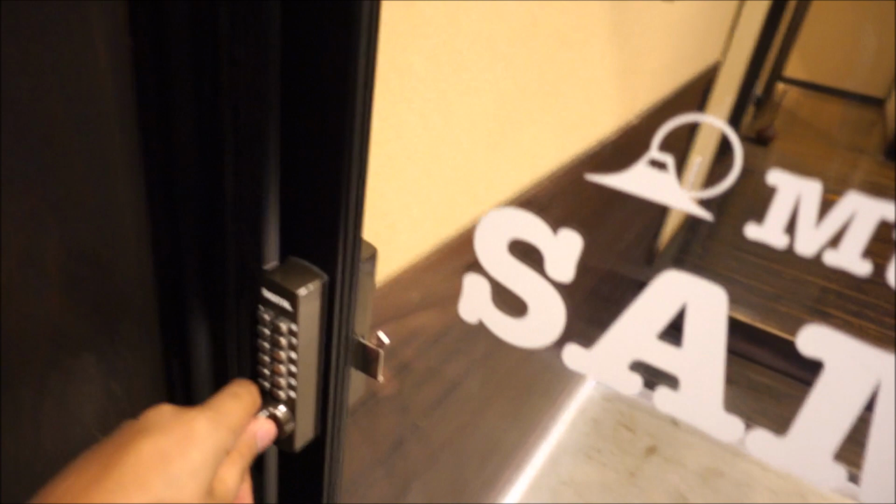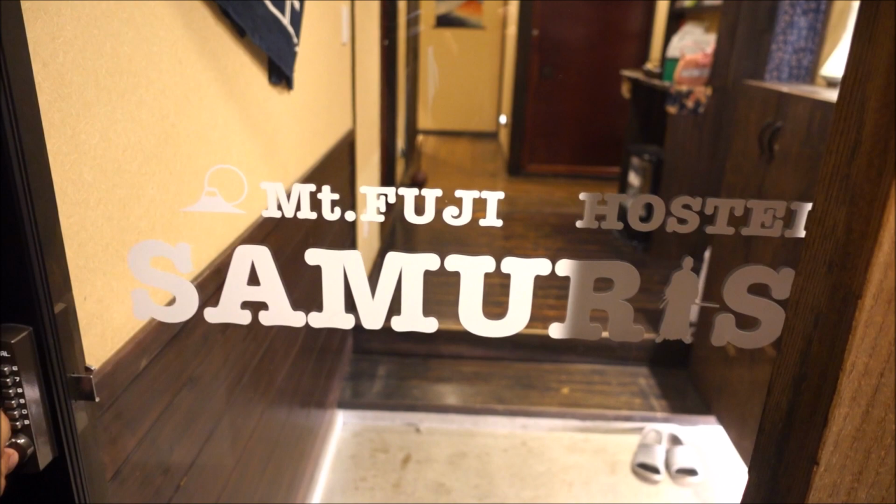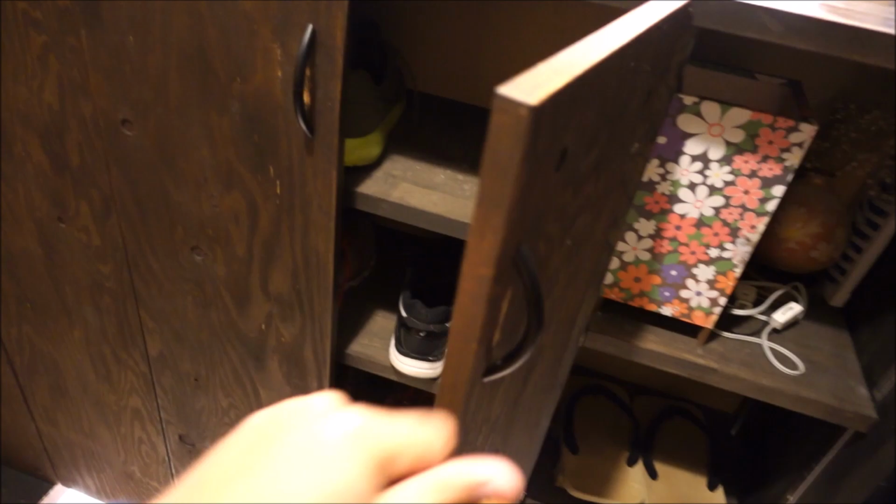My hands are shaking. Is this open? Oh yes, it's open. So let's read that. Mount Fuji Hostel Samurise. Warm inside because of their heater, and of course Japanese custom, we need to remove our shoes or our footwear before we get inside the house. Let's put our shoes inside the cabinet.